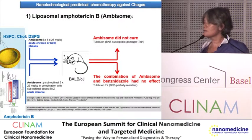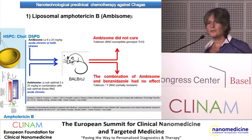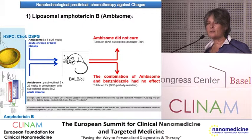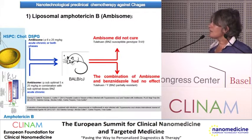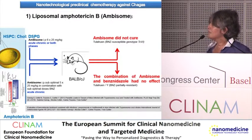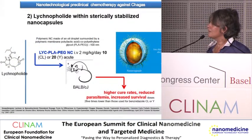Such discouraging results are due to the fact that this AmBisome was not injected by the right route. Instead of being intravenously administered, it was intraperitoneally administered. And because of that, this nanoparticulated formulation was unable to target the infected cells in the body.